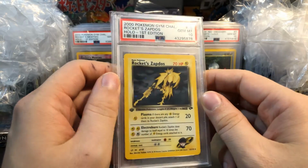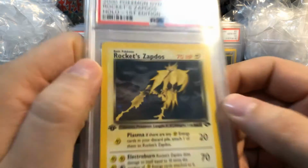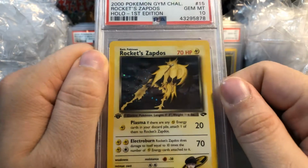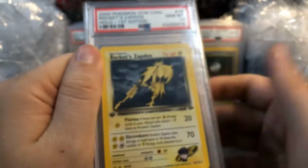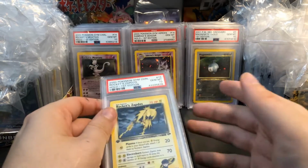Rocket Zapdos, I actually owned this one, and it was always one of my favorite cards. I just love the artwork for the Rocket Zapdos. It's got this gray background and then this sharp contrasting yellow. It's a powerful looking card. And the Zapdos actually looks naughty, you know what I mean? He looks like he's up to no good, which is cool that they can add a little bit of personality to the card. They don't do that with cards anymore.